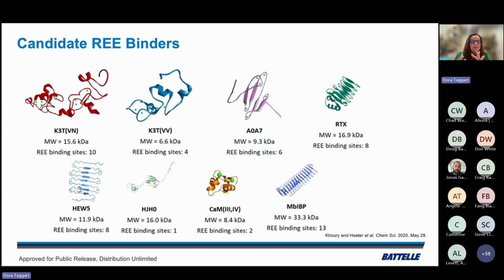And so here are the REE binders that were from these 5 different proteins. Again, I can't get into all the details, and I am not an expert to be able to share all of what they did, but there's a great paper that came out in ChemSci in May of 2025, Corian Heater, if you want to look it up. That's a great publication that can give you all the publicly available research that went behind identifying these candidate binders.